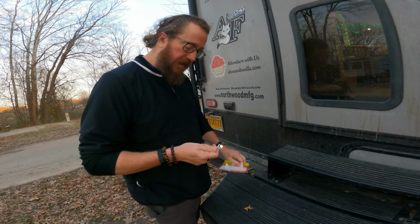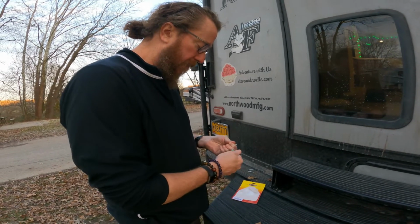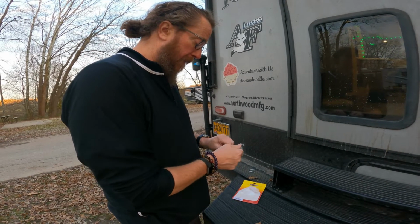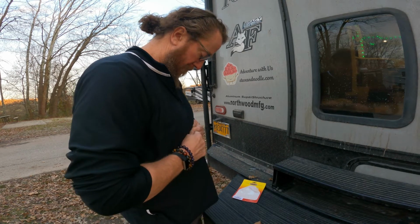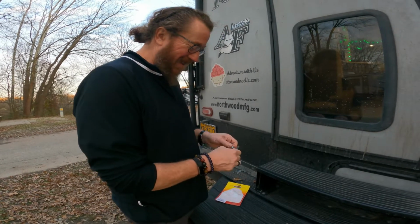I guess if you want everything to be perfectly matching on your RV or your truck camper, that's when you would buy a brand new one. I don't know. Didn't we buy this brand new a year and a half ago?